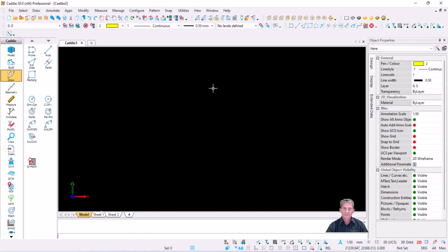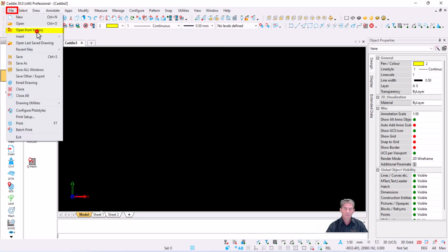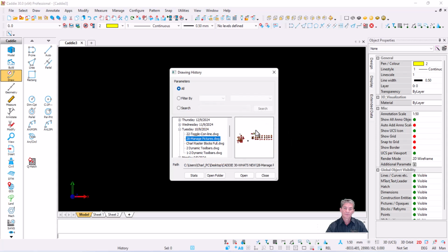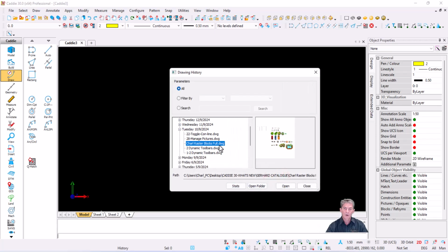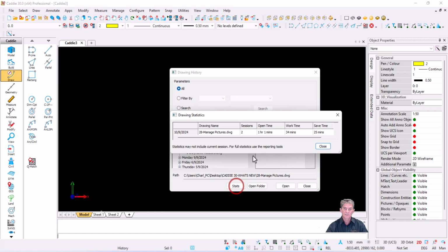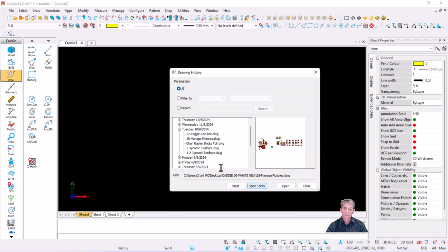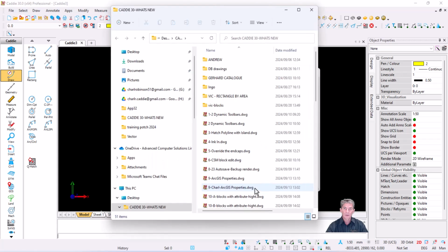Open from history is the existing command, but now you have preview with the file. So if you go to file, open from history, on the left hand side it displays the days. So let's go to Tuesday. As you click on the file itself, it will give you a preview. As you can see on the right hand side, just a matter of interest, remember that at the bottom you can ask Caddie to show you the stats, open time, work time, just expand it a bit, as well as the open folder. As you click on a file, Caddie will show you the path where this file is saved. So if you click on open folder, it will take you to that location.